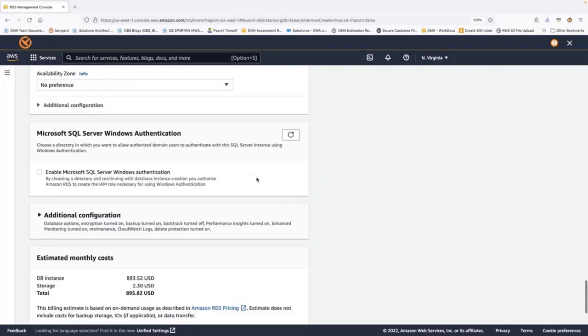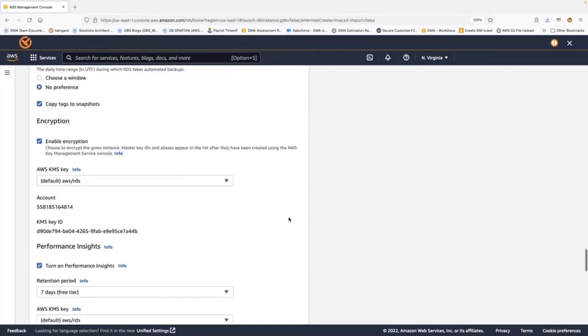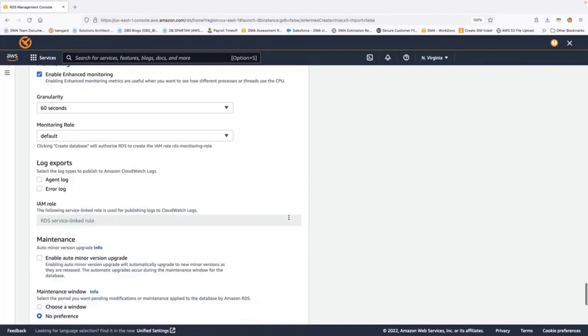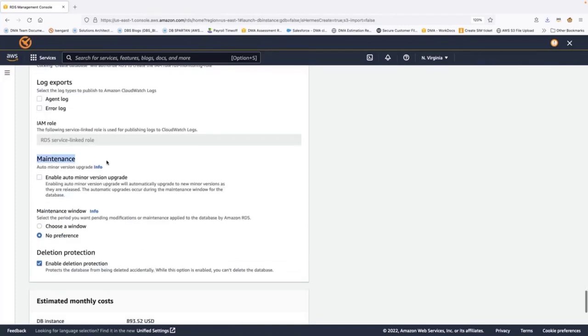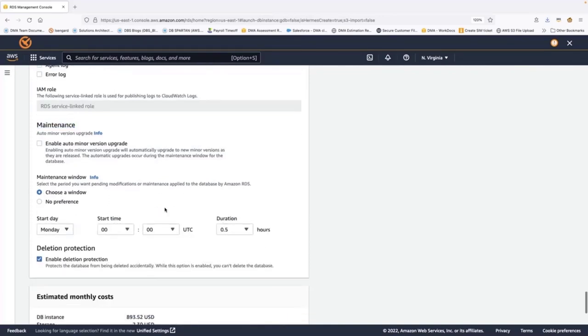Now, the next thing I want to talk about is the maintenance window. You can find it in the additional configuration section. If you scroll down, right at the bottom, you'll see maintenance. If you have a large database where the restore is going to happen over a few days, then you should choose a maintenance window such that it does not interfere with your database restore process. We do not want any interruptions during the restore process. We do not want a server reboot or something. So choose a maintenance window which is not interfering with your database restore.